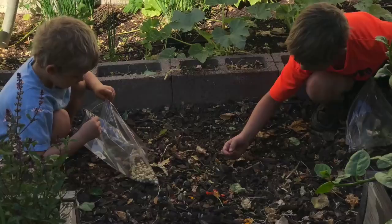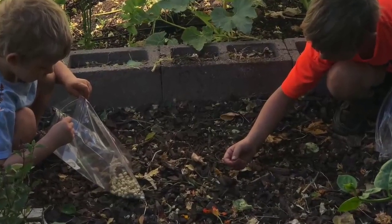If there's a plant in your garden and you're not sure if you can save the seeds, look it up. Research how to harvest and save that particular type of seed. Enjoy saving and sharing those seeds with others.